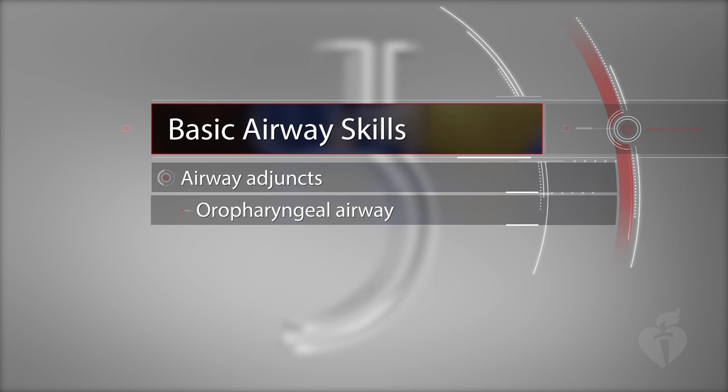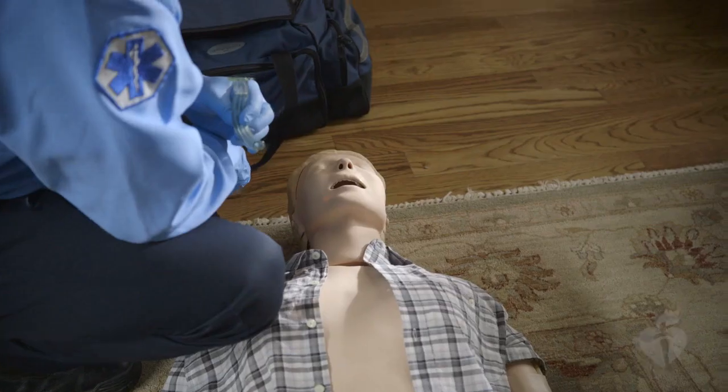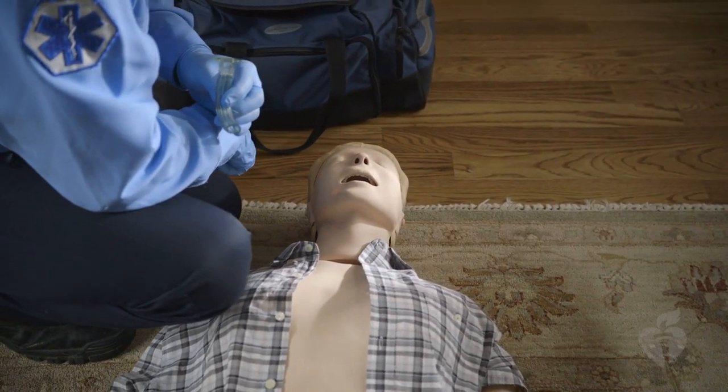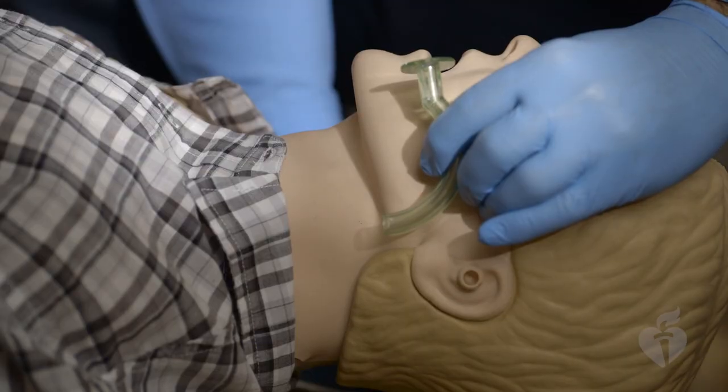The OPA is a J-shaped, single-use, disposable plastic device. Here's how to choose the correct size OPA. Place the OPA against the patient's cheek. When the flange of the OPA is at the corner of the mouth, the tip is at the angle of the mandible. A properly sized and inserted OPA results in proper alignment with the glottic opening.